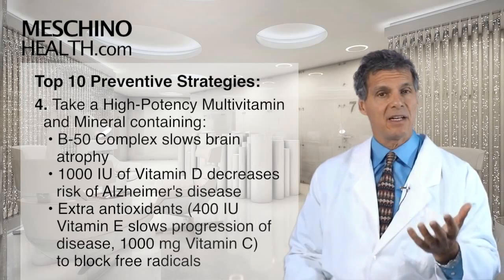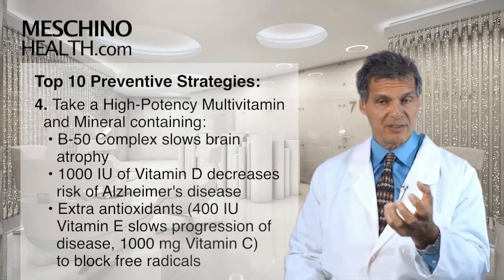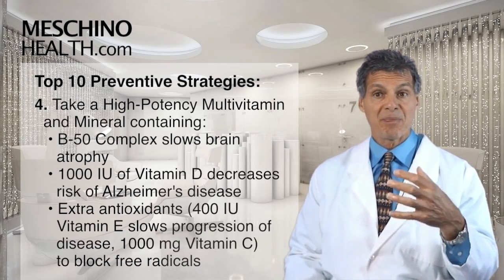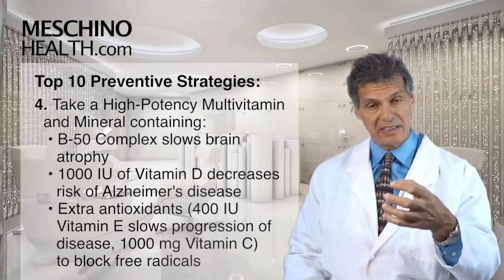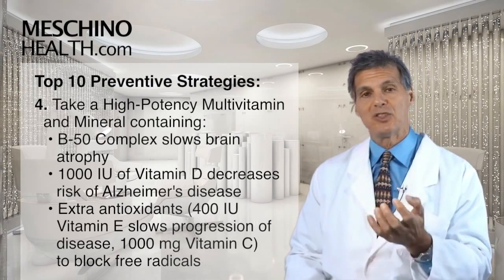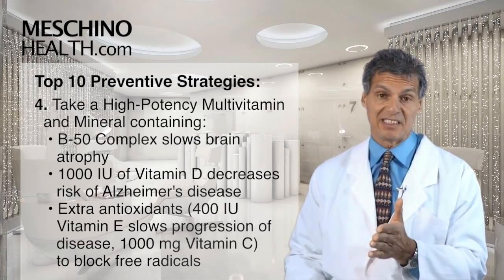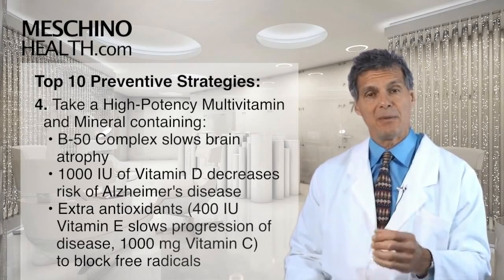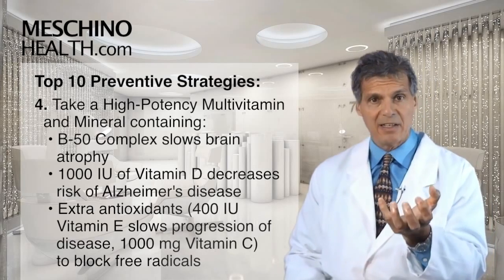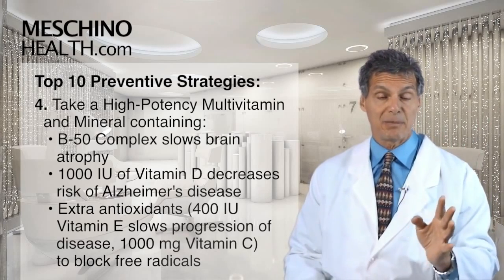And it has to be antioxidant enriched with enough vitamin E and vitamin C to block free radicals. Studies show that vitamin E slows down free radical damage to the brain, and vitamin E and C are linked to decreased Alzheimer's as people get older in some studies. And vitamin E supplements have been shown to slow down the progression of Alzheimer's disease in people that already have the disease. So a high-potency multivitamin with a B50 complex, 1,000 IUs of vitamin D, and is antioxidant enriched with vitamin C and vitamin E and other antioxidants, that's step number 4.